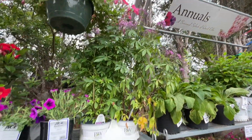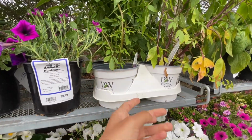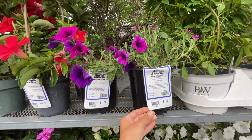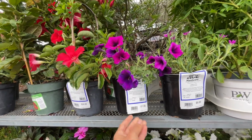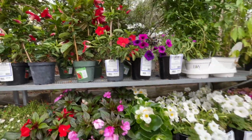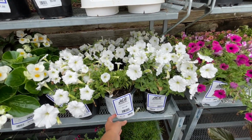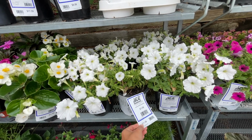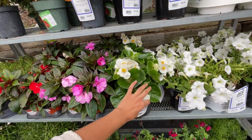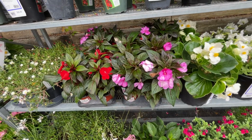Oh look, they have a Cleome, Señorita Rosalita. Let's see how much these are. Those are $15.99, and then we have some more. This is Hardy Ice Plant, $9.99. Petunias for $11.99, and then we have the Mandevilla for $26.99. Down here we have white petunias. Non-Proven Winners are $11.99, and then Proven Winners, oh, they're both $11.99. Well, I'd get this one. More begonias, $11.99, and these smaller New Guinea Impatiens for $7.99.